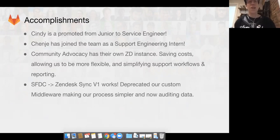Chenjie has joined as a support engineering intern. And what we're going to do is have him work on a couple of big projects with us and show us what he's got, and excited to see what he can do here at GitLab.